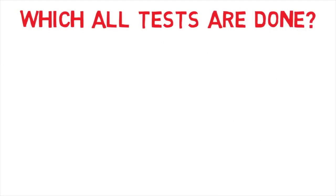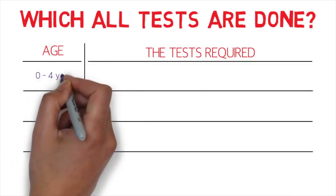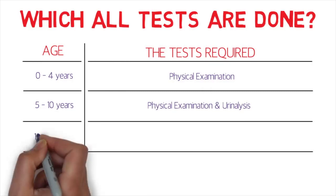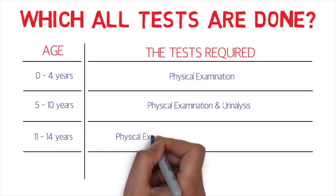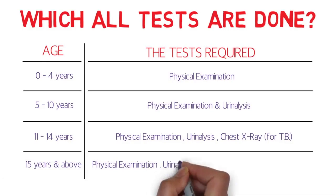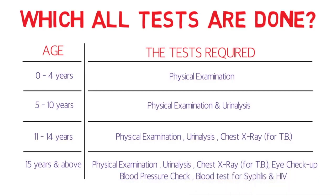Okay, so which tests are done? I try to divide these tests into a few age groups. If your kid is between 0 to 4 years of age, he will have to go through a physical examination. If the age of your kid is between 5 to 10 years, in that case physical examination and urinalysis. For the age group of 11 to 14 years, physical examination, urinalysis, and chest x-ray for tuberculosis. For everyone who is above 15 years of age, physical examination, urinalysis, chest x-ray for tuberculosis, eye checkup, blood pressure checkup, blood test for syphilis and HIV.